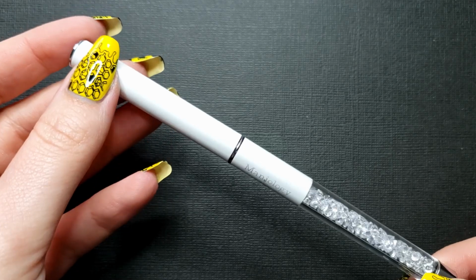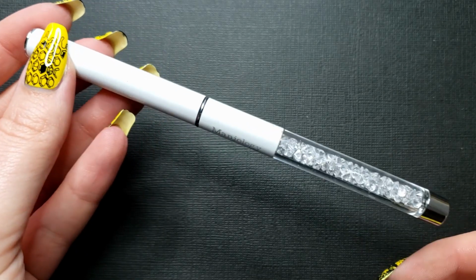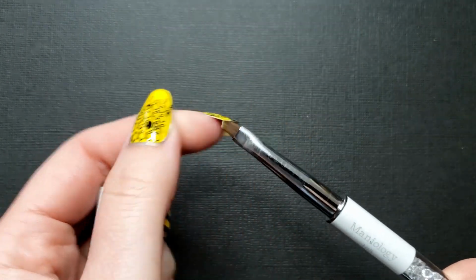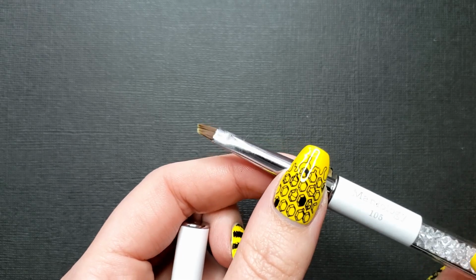So the first thing I got was this new cleanup brush from Maniology. I have been in desperate need of one just because my old one is getting, well, old. I've had it for about 5 years. It was back before Maniology was Maniology, back when they were Bundle Monster. So that's what I have. I still have it. I haven't gotten rid of it. I don't know why I'm holding on to it. I haven't used it since I got this one.